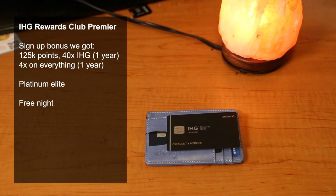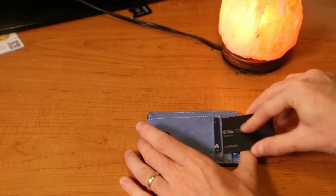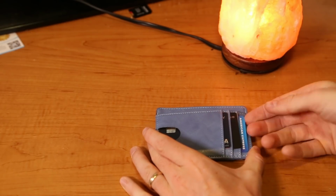And obviously we'll be using this card to pay bills such as room service or any additional bills at those hotels as well to get that 40 points per dollar. Okay, let's put this card back in the wallet now, and let's have a look at the next one.